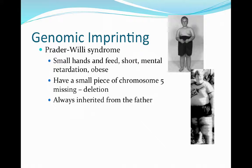One of the classic genomic imprinting conditions is Prader-Willi syndrome, and these individuals will have very small hands, and they'll tend to be pretty short in stature, have a variation of mental retardation, and be very obese. The big reason for these phenotypes is because these individuals have a small piece of chromosome number 5 that is missing. So a deletion has happened.